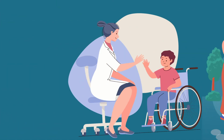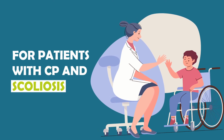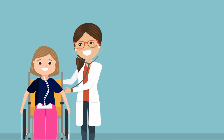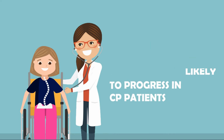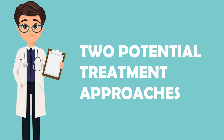For patients with CP and scoliosis, it is important to consider if and when it's best to undergo surgery. Whereas observation is the suggested treatment when there is no progression or loss of function, research suggests that curves greater than 50 degrees at skeletal maturity were likely to progress in CP patients. So, there are typically two potential treatment approaches.